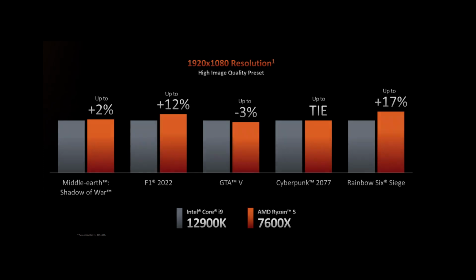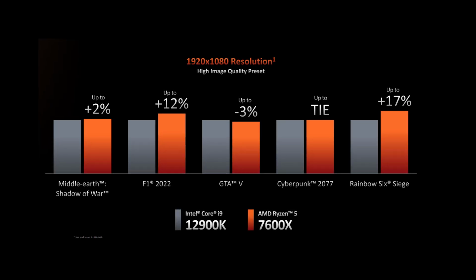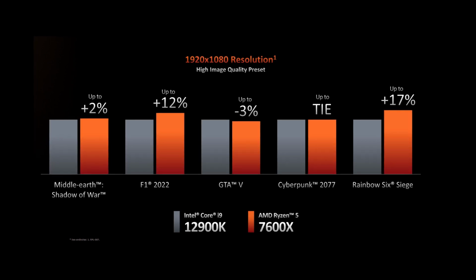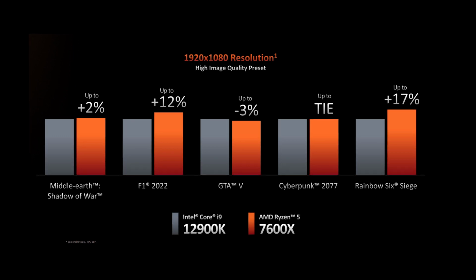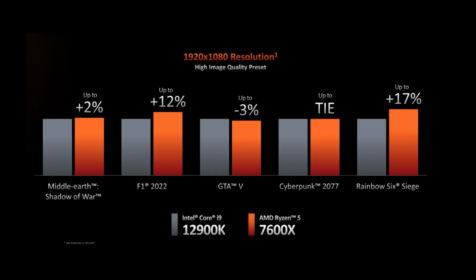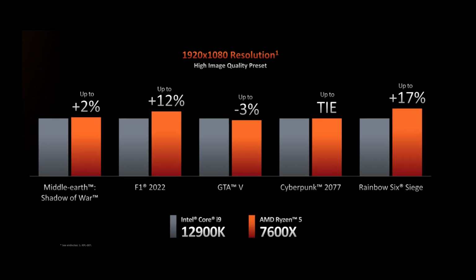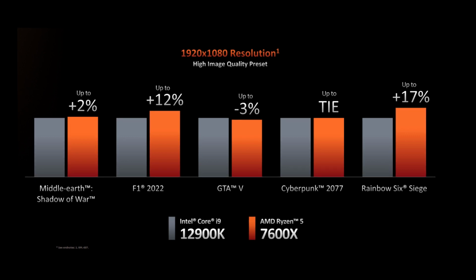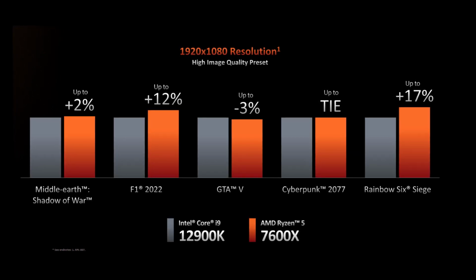One CPU in particular that I think is really misunderstood is the 7600X. Again, wait for independent reviews, but going by AMD's own numbers, we see that the 7600X is either on par with the 12900K at 1080p high, or even a bit faster. Looking at the footnotes of this comparison, we see that both chips were tested with AMD's 6950XT GPU with SAM on and rebar on their respective platforms.